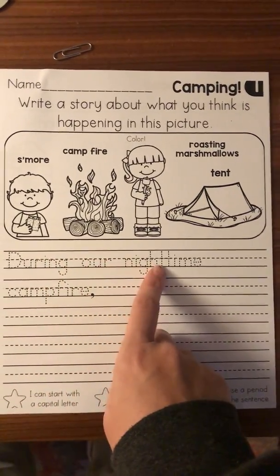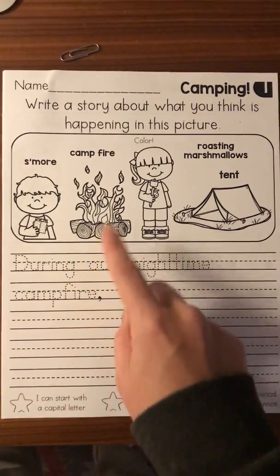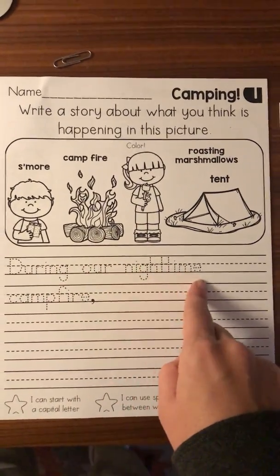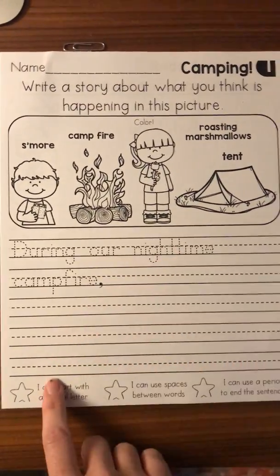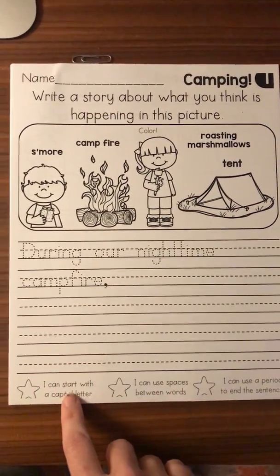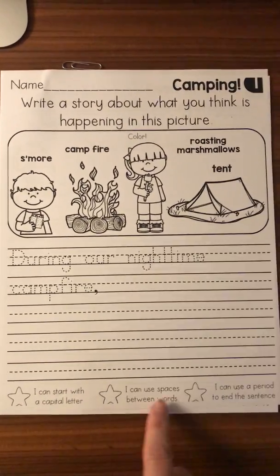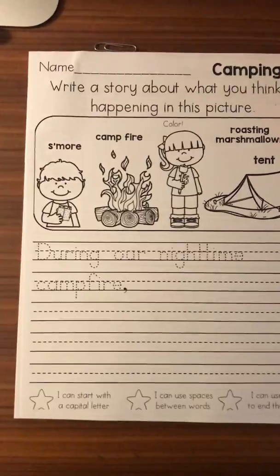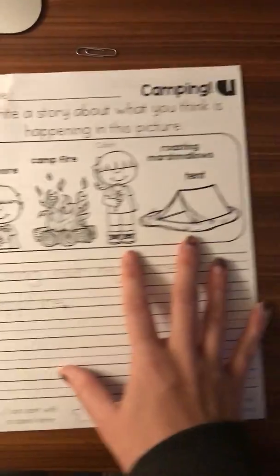Definitely have them trace these words very well. You don't want the letters going all over the place over the tracing because it shows that they're not putting some care into their handwriting. And at the bottom, there's great examples too. I can start with a capital letter. I can use spaces between words. I can use a period to end the sentence. Just reminders about punctuation that will be helpful for them.